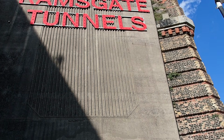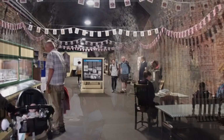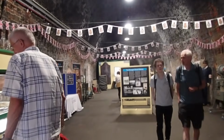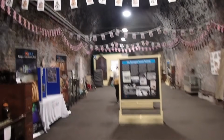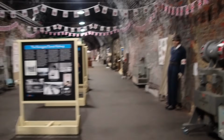So here's Ramsgate tunnels that we've come to see. In we go. We've arrived in Ramsgate tunnels. Started, I think, as an old railway tunnel, and then they excavated more out, and during the Second World War people sheltered in these tunnels while the air raids were on.